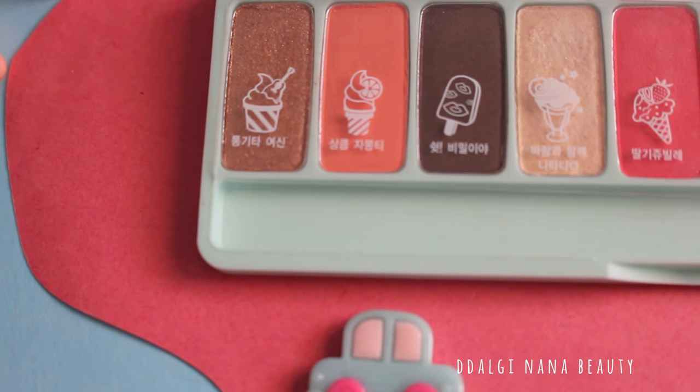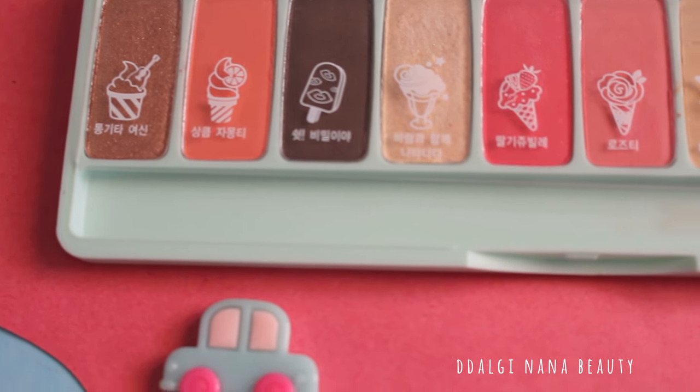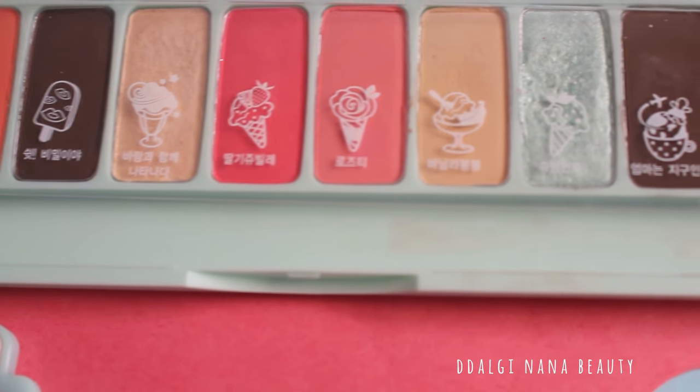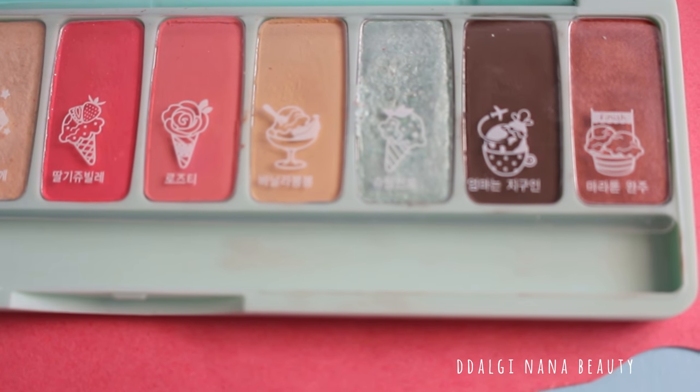In this palette you can find matte and also shimmering shades. Colors are a mixture of cold and warm shades. And there are 10 colors in total.